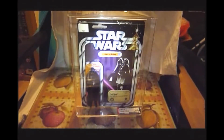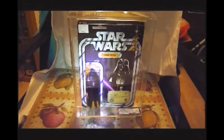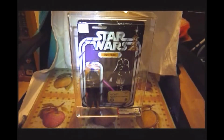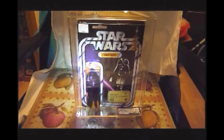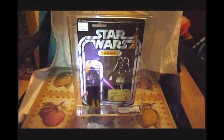It's a 1978 Kenner Star Wars 12-back B Darth Vader Takara sticker. So this was the second card that Darth Vader was released on. The first would have been a 12-back A. It's a great card, it's a classic image, and I've wanted a 12-back Darth Vader for ages. Got this one at a good price, so I'm not going to complain, and it looks wicked. Darth Vader's a hot character on the 12-back card, and he goes for a lot of money usually. This one looks really nice.